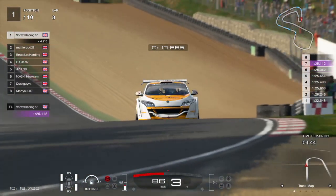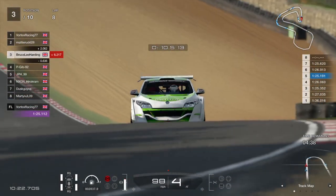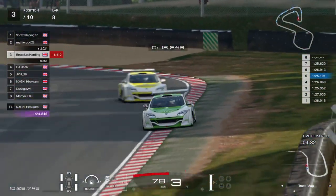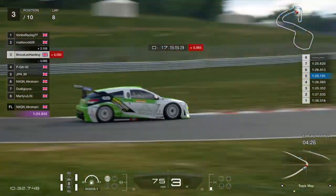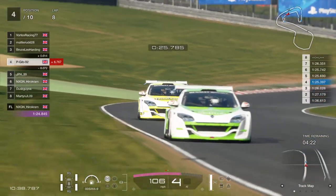Vortex potentially on his way. As Matty Rudd in second place, being caught now by Bruce Lee Harding. A double podium would certainly be very beneficial for Bruce Lee's championship ambitions. And you can't rule him out now, especially after a race win and what's looking like potentially another podium as P-Gib pushes it to the limit coming out of Graham Hill Bend.